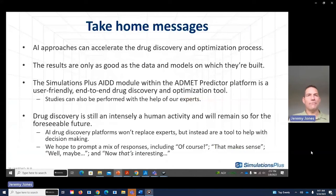So, last slide here. Take-home messages. Artificial intelligence approaches can really accelerate the drug discovery and optimization process. Though I will say there are many of these out there now. I'd say the results are only as good as the data and the models on which they're built. Again, I think that ADMET Predictor has some of the best. The AIDD module that is built on these predictions within the ADMET Predictor platform is very user-friendly. It's great for end-to-end drug discovery and optimization.